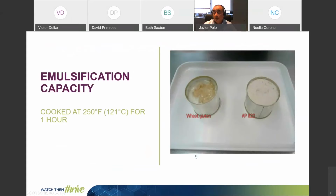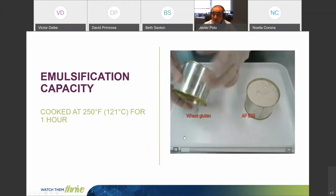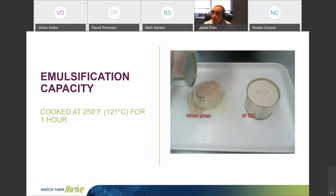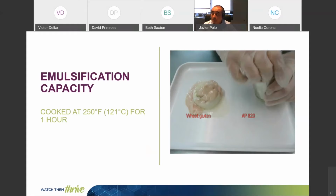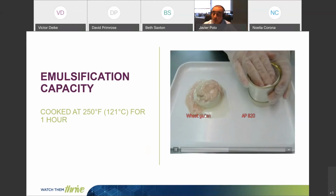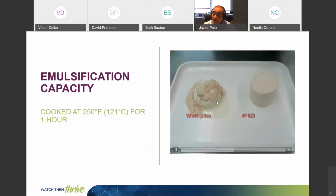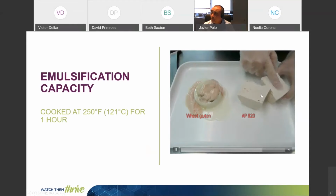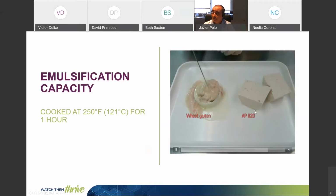This is another characteristic of plasma, its emulsification capacity. For example, in this case, we were blending 15 parts of poultry fat with 15 parts of water and 1 part of wheat gluten or 1 part of plasma, and heating at 121 degrees for 1 hour. You can see what happened with the wheat gluten. There is a complete separation of the fat from the water from the wheat gluten. In the case of plasma, you have a perfect emulsion. The fat is not separate from the water.